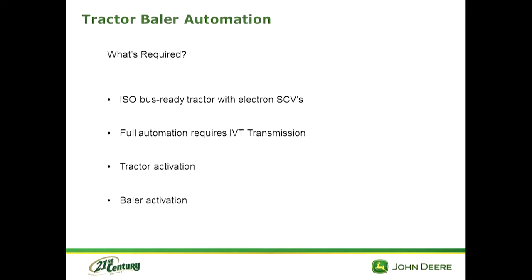So what's required to run this premium baler? Well, you have to have an ISOBUS-ready tractor, electronic SCVs, and if you want to utilize the full automation that this baler has to offer, you'll need an IVT transmission. And then there are a couple of activations, but they're pretty simple, and that's not a whole lot required.